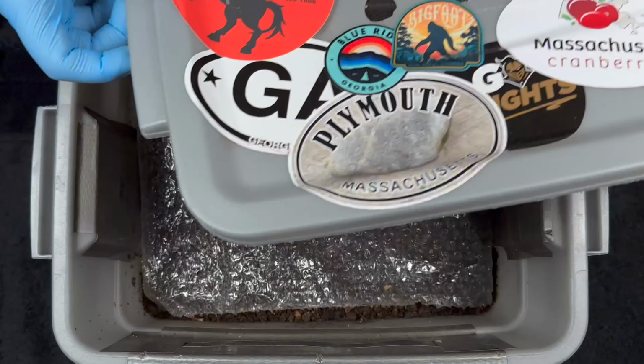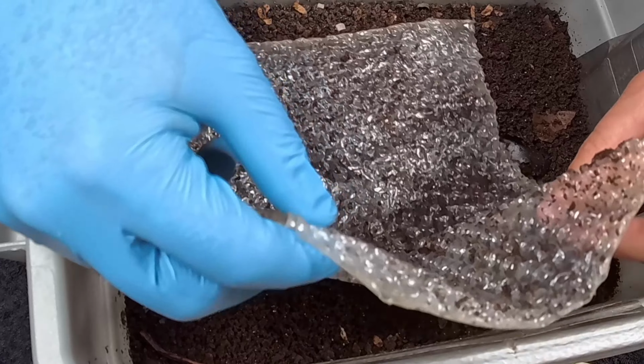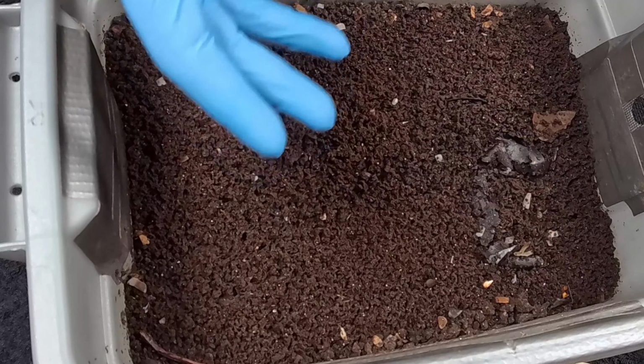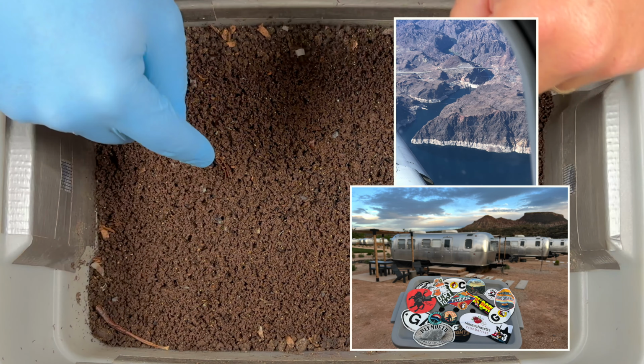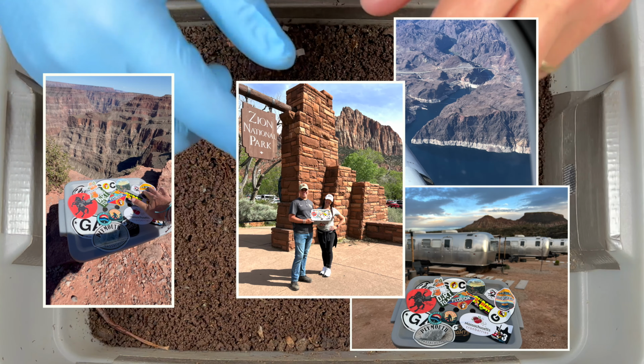All right, we are here at my tiny traveling worm bin, and this worm bin has been on an absolute adventure. It went on its first airplane ride, it stayed in an RV, and we went to the Grand Canyon and Zion National Park with our worm bin.